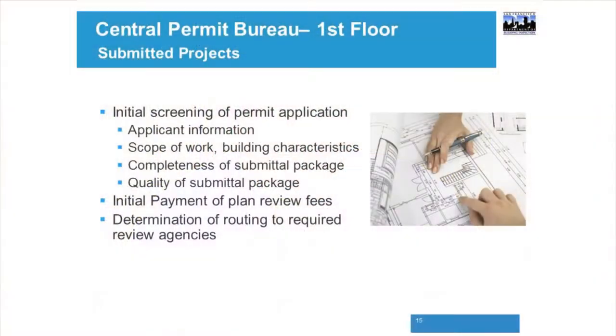So you would start at the central permitting, which is on the first floor. It's beyond the information desk. It's beyond the planning department, all the way towards the back of the first floor along that back wall. You go up that little slope. Again, there they'll do essentially the same thing they do on the fifth floor, but at a larger scale. They'll go through an initial screening of the application, make sure all of the information on the application is correct.